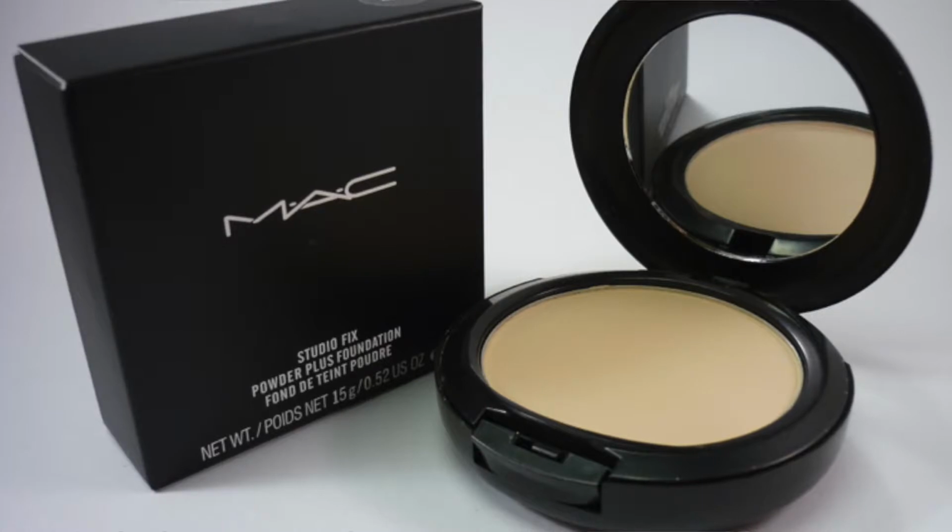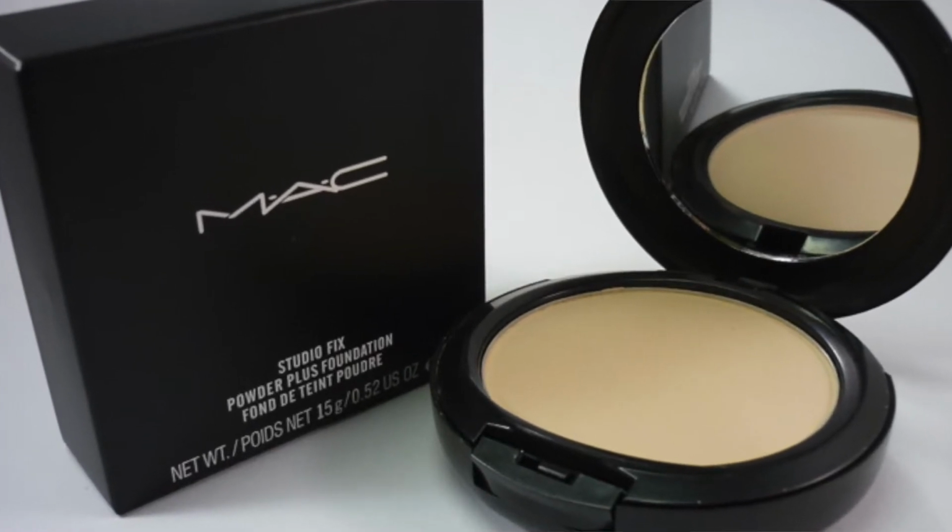So basically, you can just go to the counter or just do some research online to see which foundation you want to buy. If you want a recommendation for a powder foundation, the Studio Fix, this one, is the powder foundation. So yeah, definitely give MAC foundations a try. They are worth the investment. They are expensive, but they are worth each and every penny.